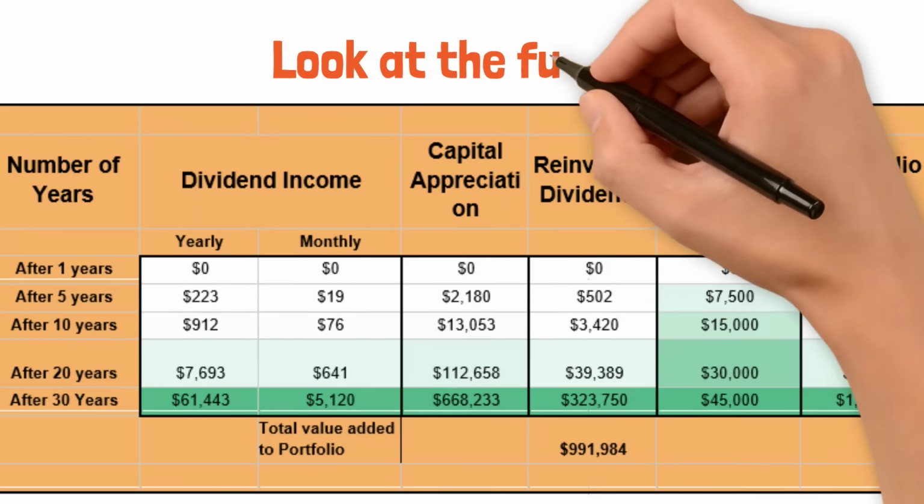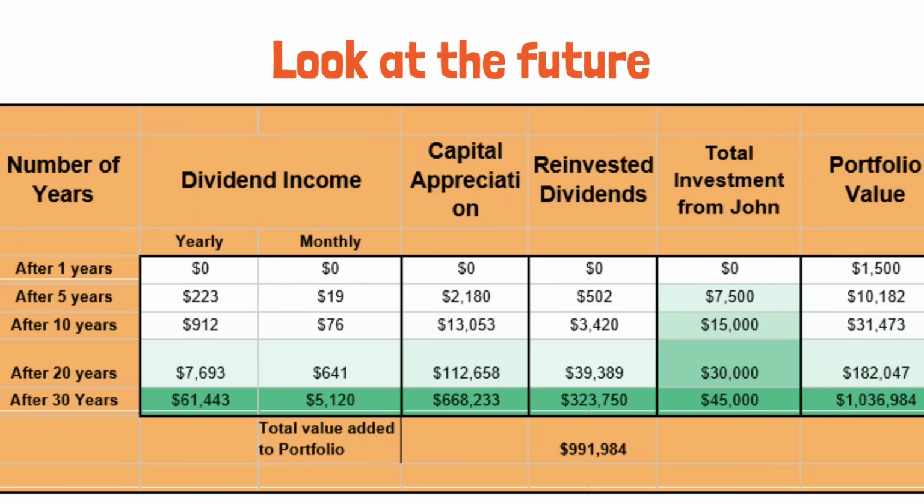Now let's take a look at the future, because that's what makes dividend investing so exciting. It's not just about where your portfolio is today, but where it can be in 10, 20, or even 30 years. So let's say you're investing $1,500 per year, that's around $125 a month, or about $4 a day. Now, what can you expect over the next 30 years? After 1 year, you're just getting started with an initial investment of $1,500. Fast forward to 10 years later, your portfolio could grow to around $31,473.